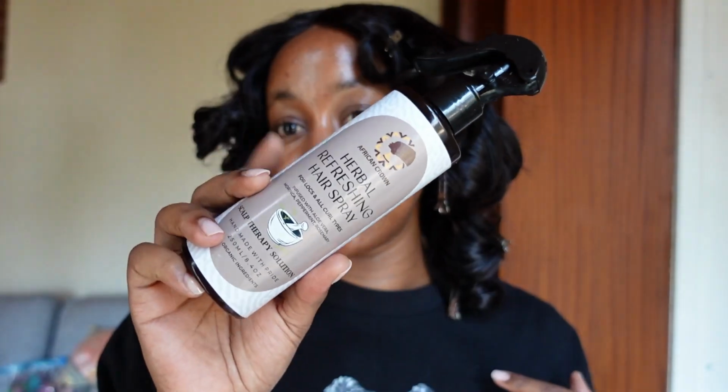This lasted me about a month and a half. I've just refilled on this one. It's infused with aloe vera, which is really hydrating, calming, and soothing for the scalp. It's got moringa in there, which is a super miracle plant that does everything that you need for your hair. I love it. Peppermint and rosemary, so good stimulants, good antibacterial properties. And what else has it got in it? It's got grapeseed oil. Some people don't like grapeseed oil, but it seems to work for me.